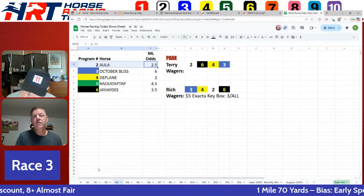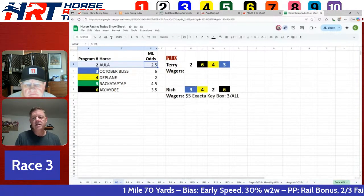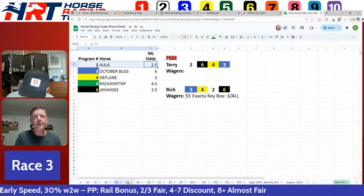I'm going to go with the 3-horse getting to the front, maybe the longest shot on the board, for $5 exacta key box 3 with all. And maybe if he tails off at the end, comes home second for my Benny and the Bets beginner.